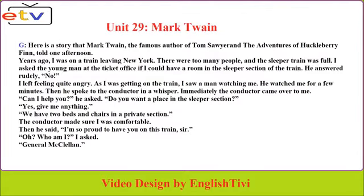As I was getting on the train, I saw a man watching me. He watched me for a few minutes. Then he spoke to the conductor in a whisper. Immediately, the conductor came over to me. "Can I help you?" he asked. "Do you want a place in the sleeper section?" "Yes, give me anything." "We have 2 beds and chairs in a private section."